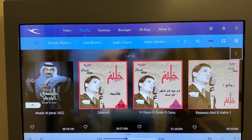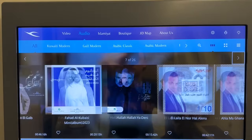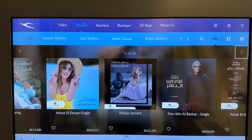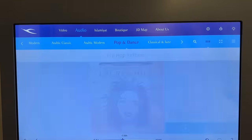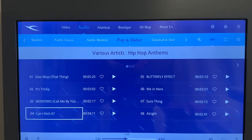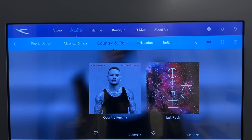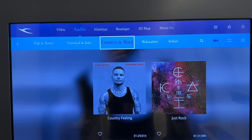The audio section was mostly Arabic music. I honestly struggled for a little while to find English music until I sorted by genre. Once I sorted by genre, I was able to find some highlights in pop and hip-hop and rap genres, mostly just a single album that had some top hits at the moment, but I was pleasantly surprised at the songs they chose to have on that album. Perhaps most surprising, though, is the Kane Brown album with US country music.